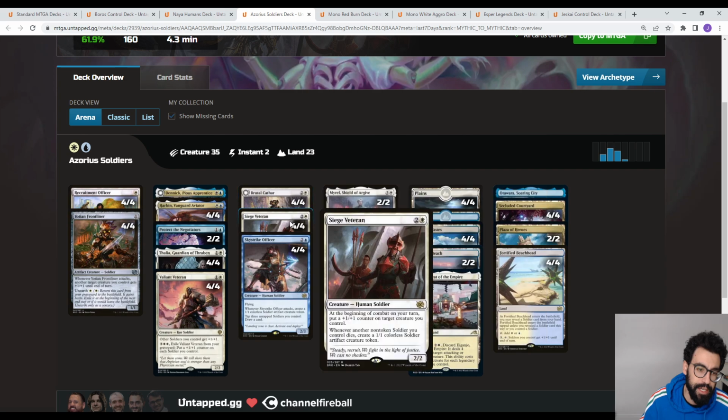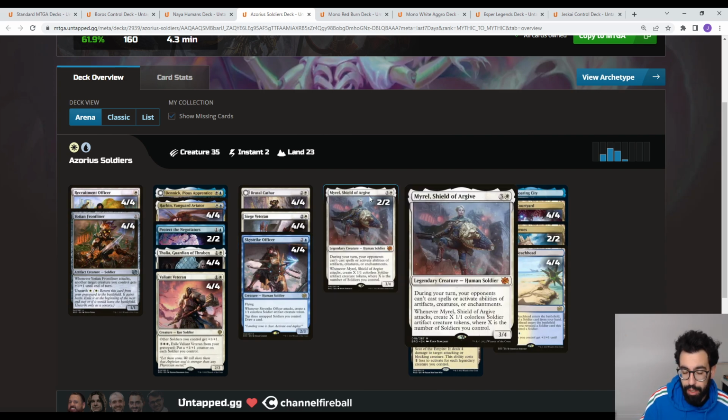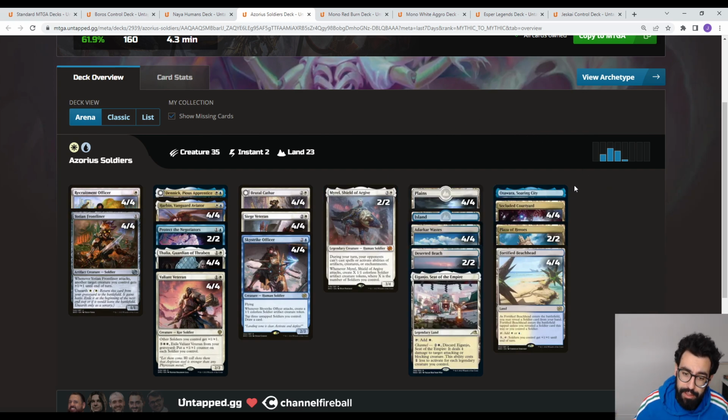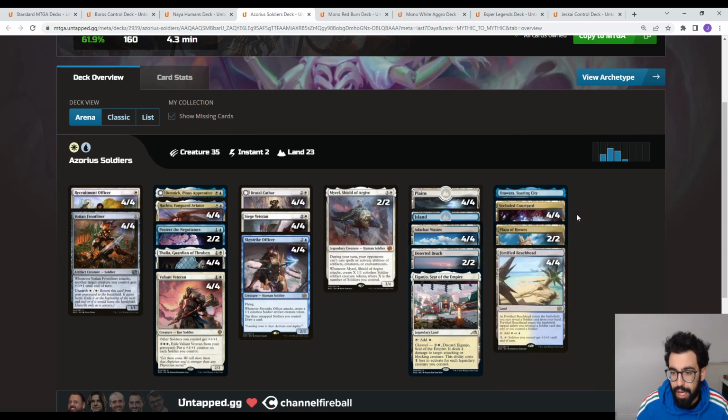Brutal Cathars for exiles. Siege Veteran to pump up a specific creature and be kind of removal insurance. You know, if your creature dies that's non-token, you get something behind at least. Your Skystrike Officer is your card advantage. And then your Mirel is your way to just kind of go wide. So kind of Adeline adjacent, and kind of has the tax effect on your opponent that they can only play on their turn. The mana base, you've got Deserted Beach, Adarkar Wastes, and then Fortified Beachhead as an additional dual, Secluded Courtyards, Plaza of Heroes mixed in.